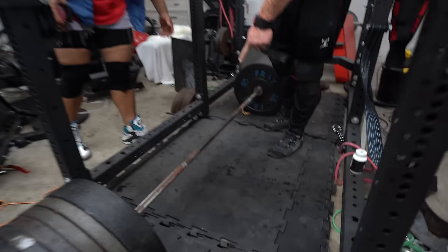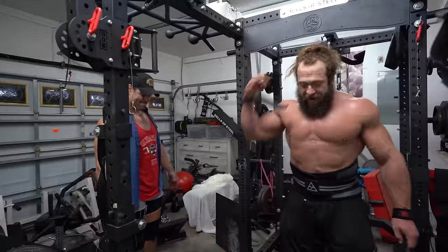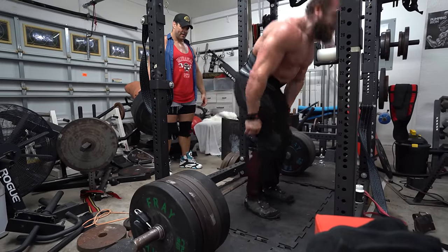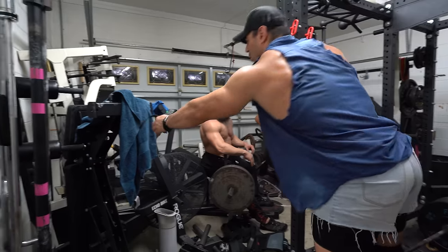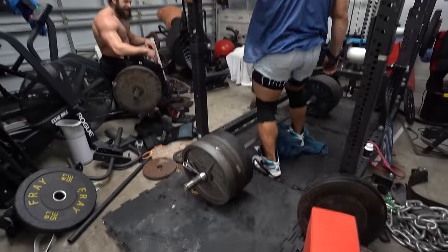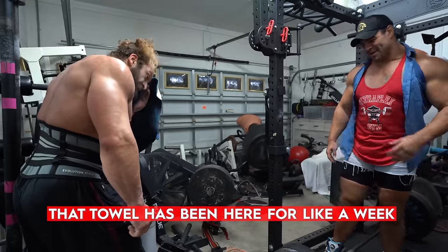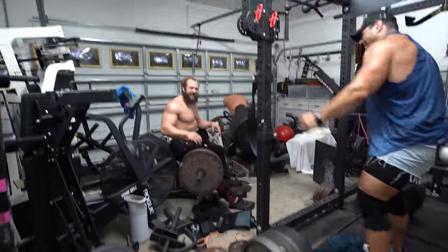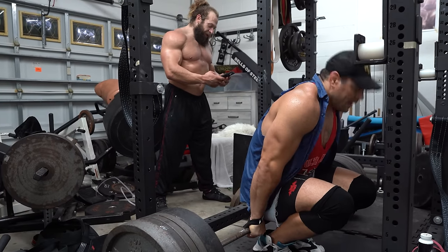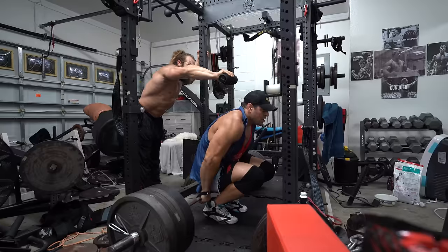Look how many hit points I lost just from that one rep. It's a lot of sweat. Let me try again. That's not my towel, it's your towel. Oh, see, that's a towel I was rubbing my face on. Yeah, don't use it again. What the f? I was trying to turn up the volume. That was literally where I was going to smash the leg. Oh. Thank you.